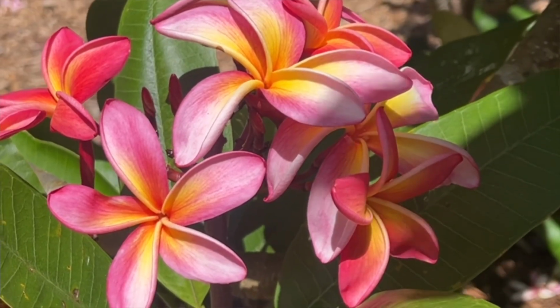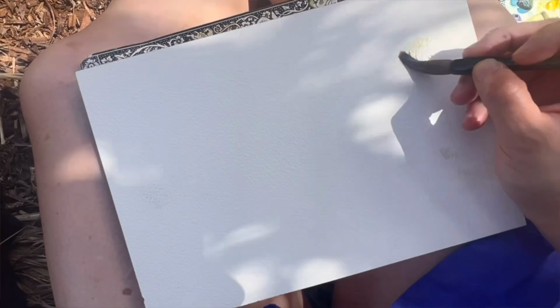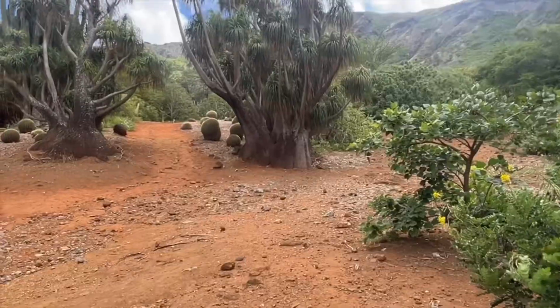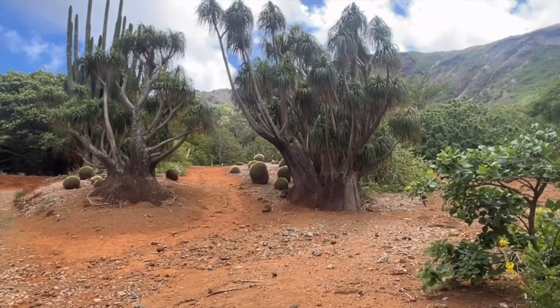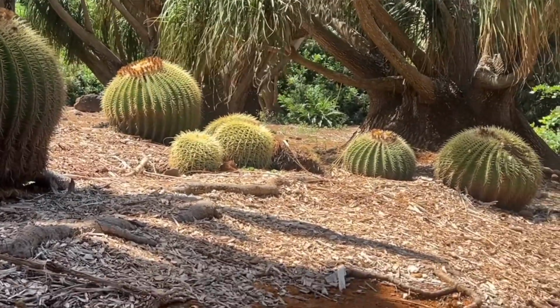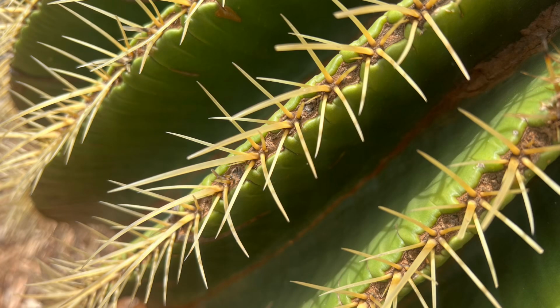I'm at Koko Crater Botanical Gardens, known as a blooming volcanic crater. Oh my gosh, I found the cactus garden. I love this. It's like a page out of Dr. Seuss. You can't make up these shapes. This landscape was made for me.